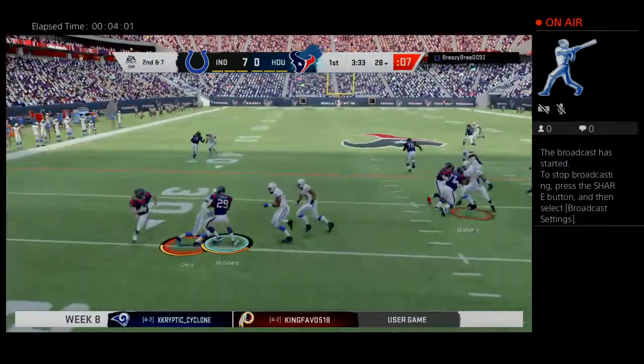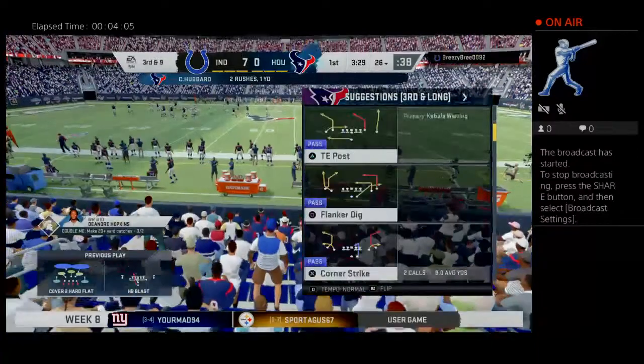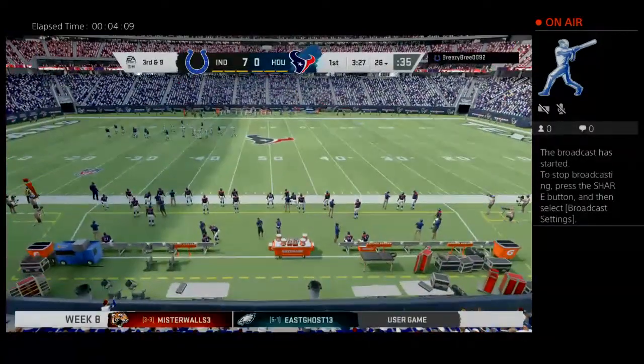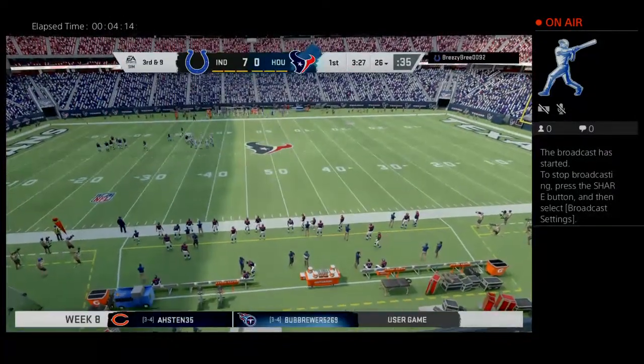On second down, it's Hubbard, and he's going to lose yards. They take him down at the 26. The second down play results in a loss of 2 yards. Plays like we just saw there, that's why they're up right now. And the defense, they're doing their job.